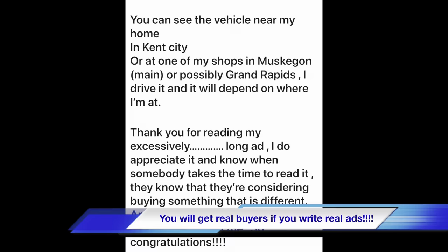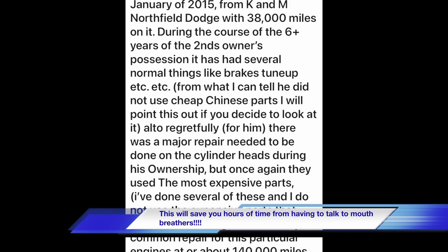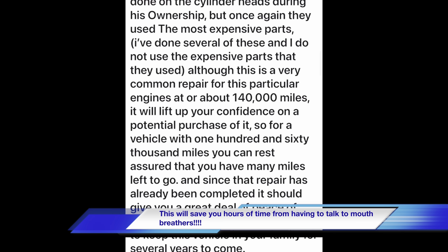Oftentimes, in this ad, I will write things like, this is a two owner. It had 38,000 miles on it. Most people will scan an ad for mileage. Then down here, I mention that it has 140,000 miles on it when the engine was rebuilt. At least that's my assumption.